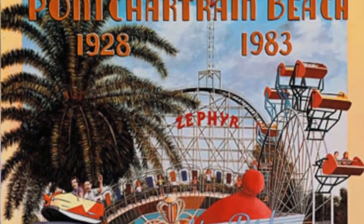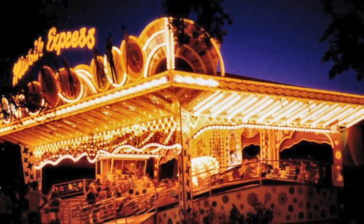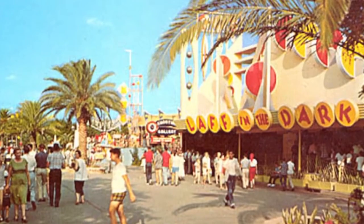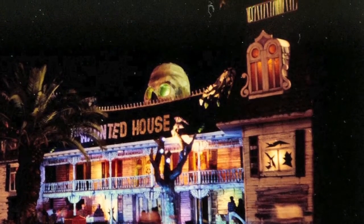Pontchartrain Beach, for me, first of all, I remember a number of things. My dad worked with the Bat family, which built Pontchartrain Beach, and my father did some of the decorating of Pontchartrain Beach. And we'd go out there and hang out all day long and go on the Zephyr and the Music Express and all the different rides. And Haunted House was one of our favorite ones. In fact, that's one of my favorite floats.